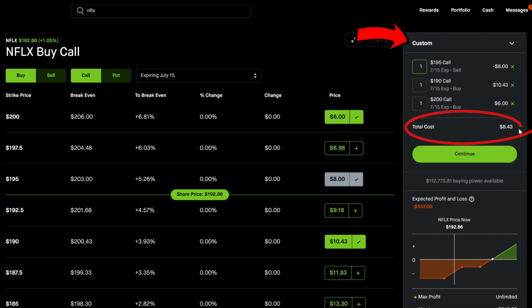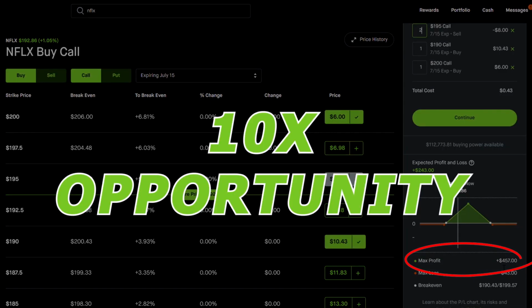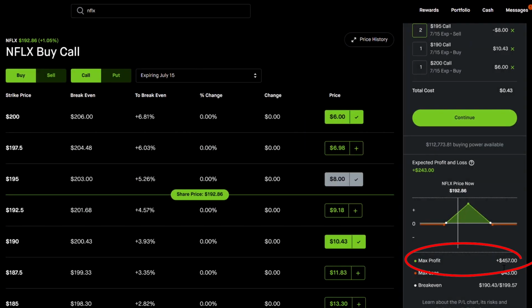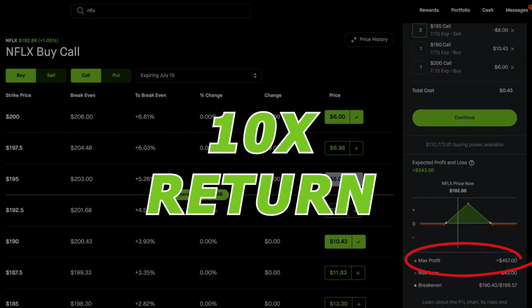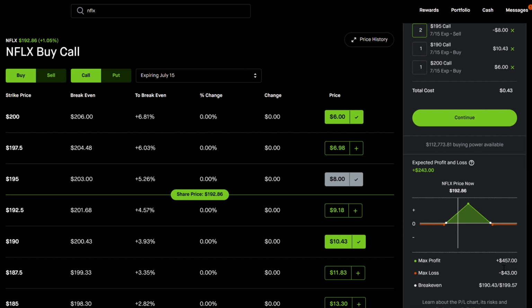That's over $800. But now you can see that my max profit is $457. So I can risk $43 and my potential reward is $457. So this is a 10x opportunity in 2 weeks. So on a monthly basis, even if you get this right one time, that's going to be a 10x return, or in a year, that's over 100x return. Now, obviously, that means that you have to be super consistent, but this strategy is not so consistent.